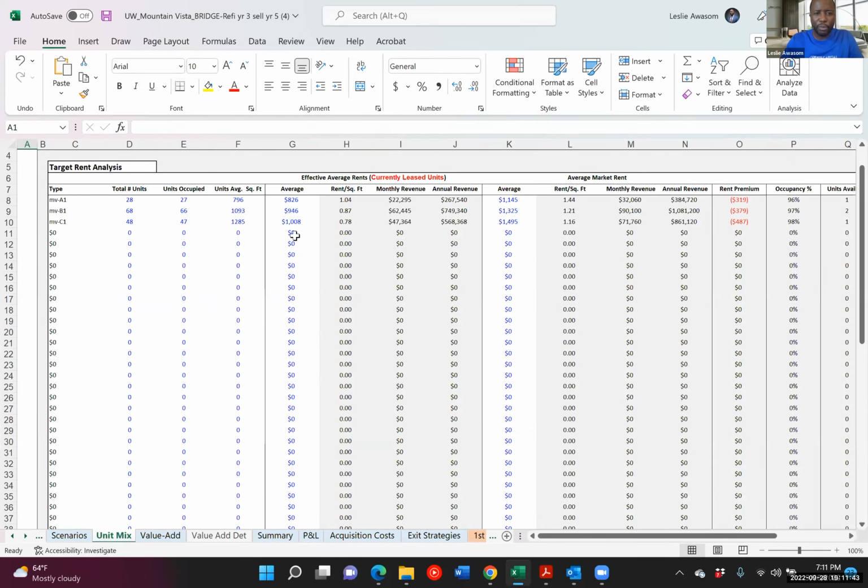This just goes over the different unit mixes we have. As you can see, the majority are 3 and 2 bedrooms, which bodes well because the rents are much higher in the 2 and 3 bedrooms. The market rent on the property right now is $11.45 for 1 bedrooms, $13.25 for 2, and $14.95 for 3 bedrooms. Now, this is what the property is currently charging for new tenants coming in, and again, demand remains very high. I'm also going to talk here about our value add strategy.